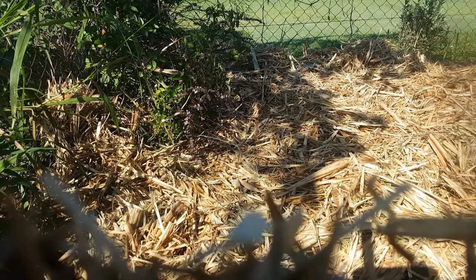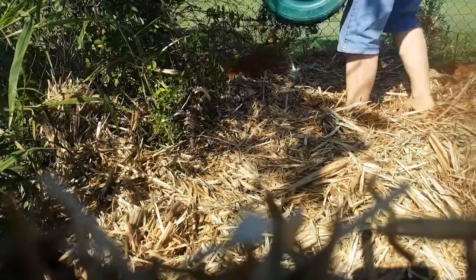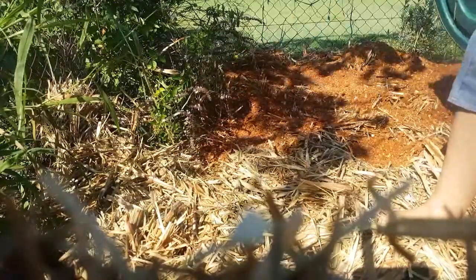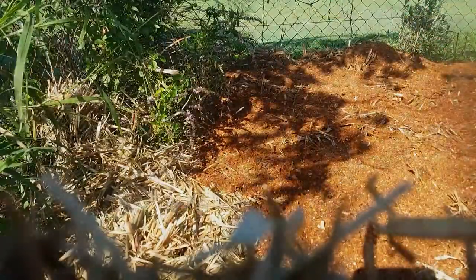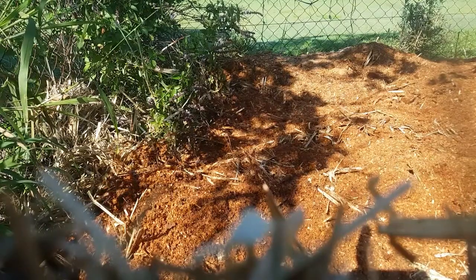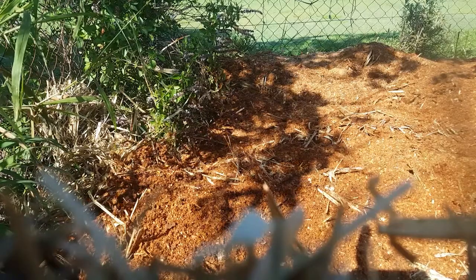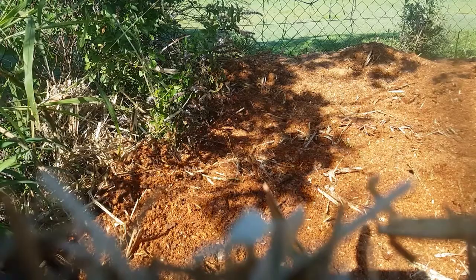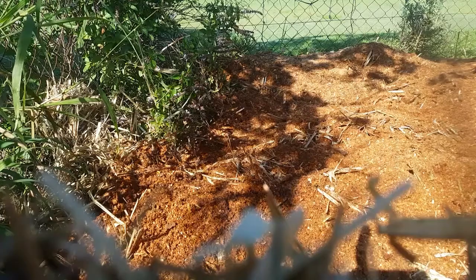Okay, so now we're adding on a final layer of sawdust. So there we go, we're just going to leave that bed like that for now. Let it shrink down, and as the potatoes start to push their leaves through, we might add some more layers on top. But for now that's it.